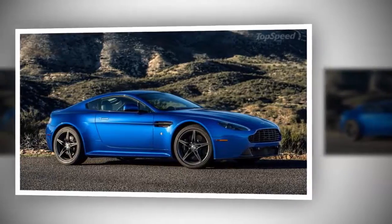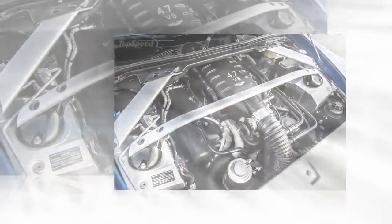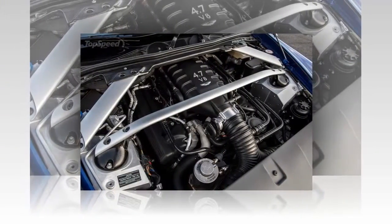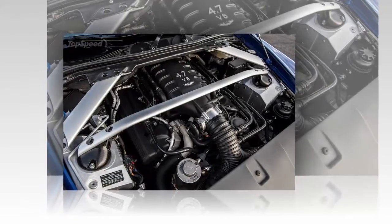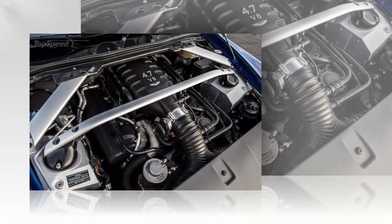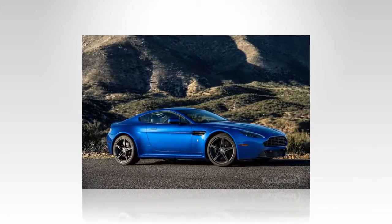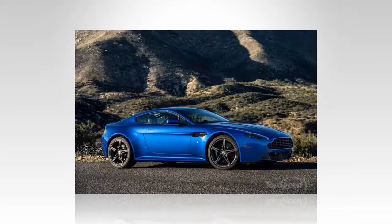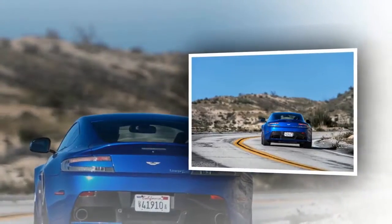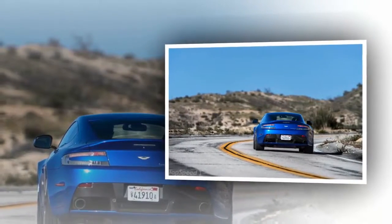Given the GTS is more or less a stopgap model, it's not surprising Aston was hands-off when it came to tuning the power plant. However, it should be noted that the Vantage's replacement will get a twin-turbo 4.0-liter V8 from Mercedes-AMG, framing the GTS as the last chance at owning the unboosted 4.7-liter. Routing the power to the rear axle will be either a 7-speed single-clutch automatic, or, thankfully, a 6-speed manual gearbox.